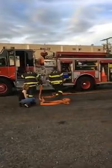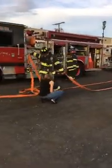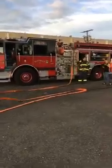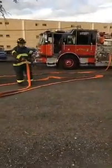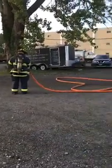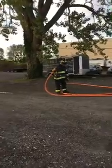You see the fire department's getting ready here. They're pulling a hand line for protection. Okay, Jim, are you ready? You see we have a charged hose line, just in case there's need during the extrication process.